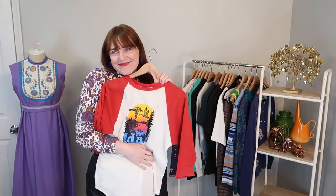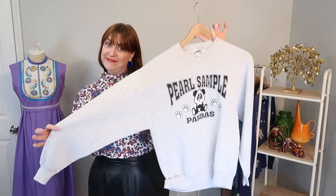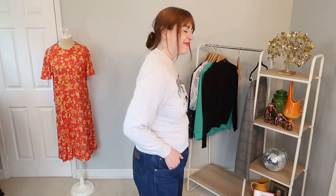I love it. I did grab that sweatshirt. I kind of think it's still a little bit too small, but in the end, the panda won out. I thought it was so cute. So we'll see if I wear it. If not, it could go up for resale.